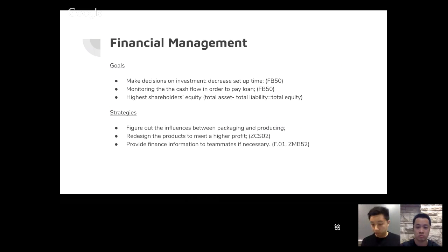Now I would like to introduce the financial management. The financial goals are to make decisions on investments, such as decreasing setup time, and to monitor the cash flow in order to pay the loan, and to track shareholders' equity, with the formula total assets minus total liabilities equals total equity. The strategies are to figure out the influences between packaging and producing, redesign the products to meet a higher profit, and provide finance information to teammates if necessary.